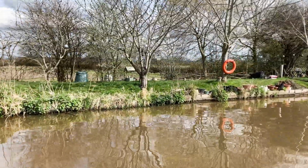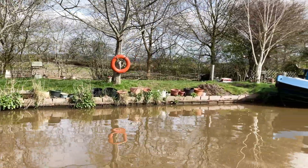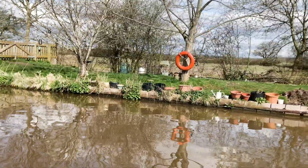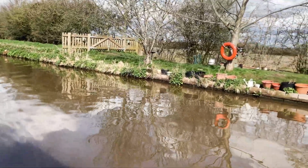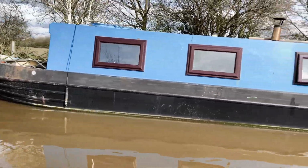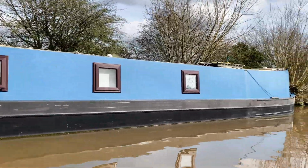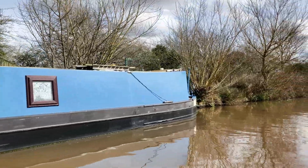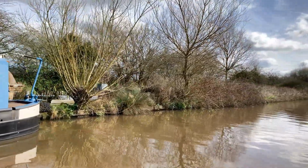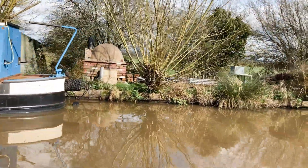This is a lovely mooring along the Shropshire Canal, just outside of Waverton. In the tree back there it looks like it's got light bulbs, but I think they're those solar light bulbs that light up at night. He's got his own garden space. Just hear the bird song. And it looks like his own pizza oven.